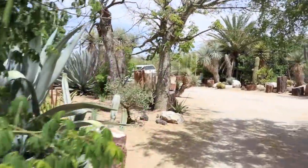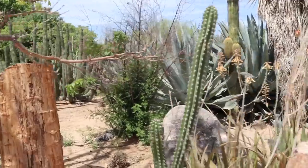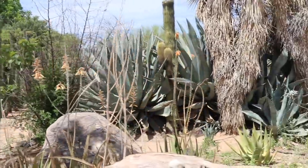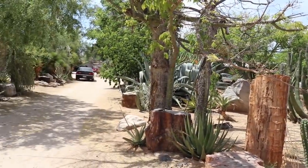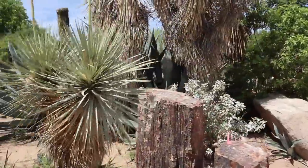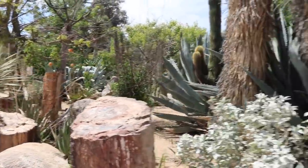I love the desert. It's just so cool here. We still want to get to the petrified forest. We haven't even scratched the surface of exploring Arizona, or Tucson even. I gotta get out more. Well, we've had the lockdown and the quarantine. But sometime I'm gonna get out and start exploring more.